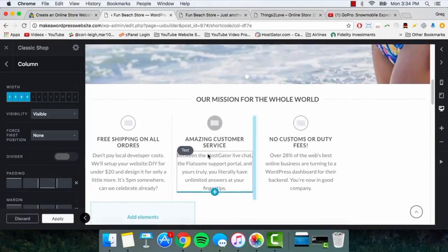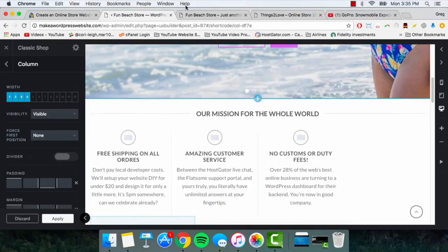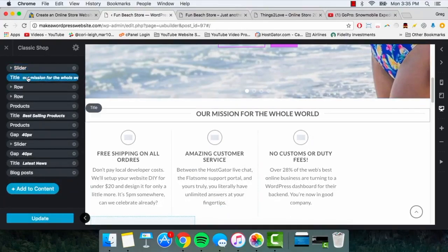All right, so I've already set up a couple of the mission boxes in our UX builder. I did that just to get the ball rolling. But all you have to do is come to your pancake area and drag a title up to the section right beneath the slider pancake, like that.